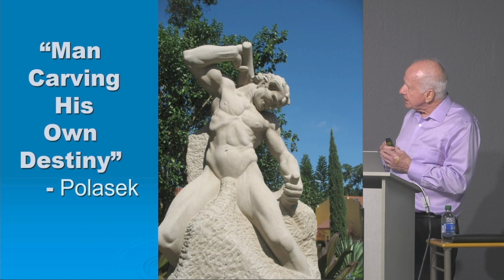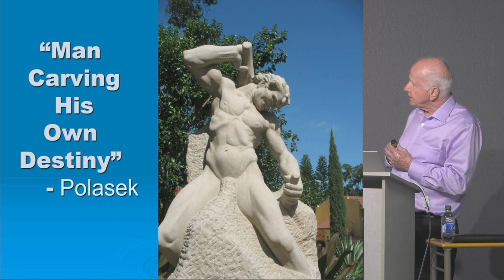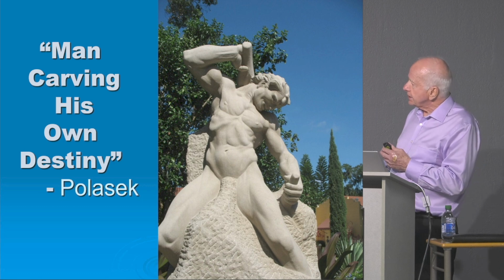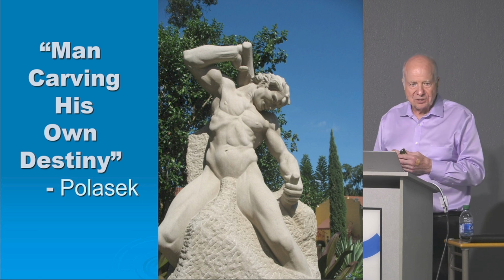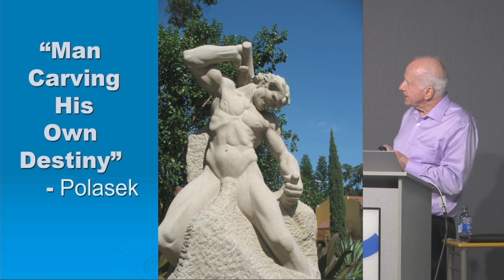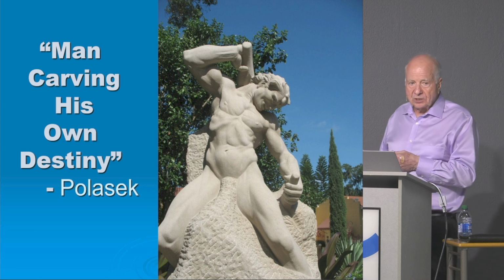And then here is Polacek, a Czech who came to this country at the age of 19 as a wood carver, and then somehow got into a university and studied sculpture. And this is man carving his own destiny. He has a lot to say about it, how was his struggle to become the man or the sculpture that he became. It was a very cathartic thing for him to do this sculpture. This is down in Winter Park.